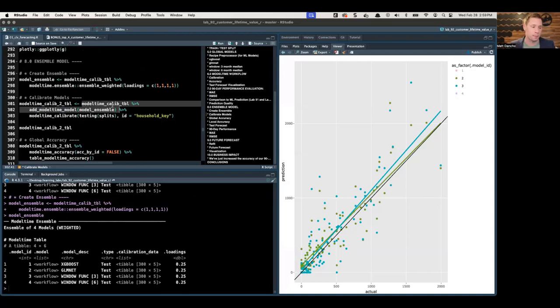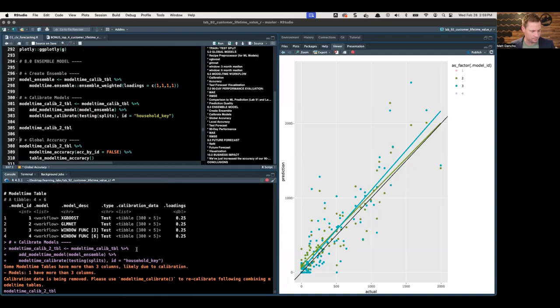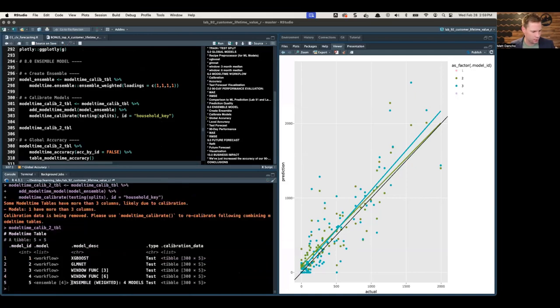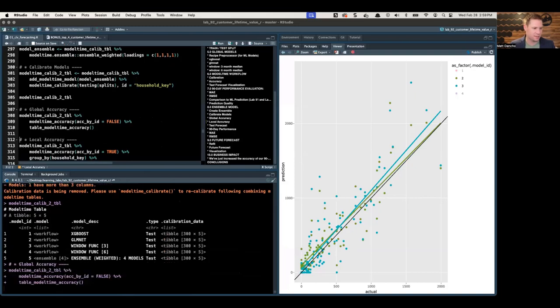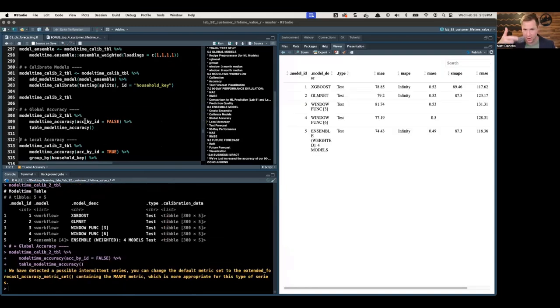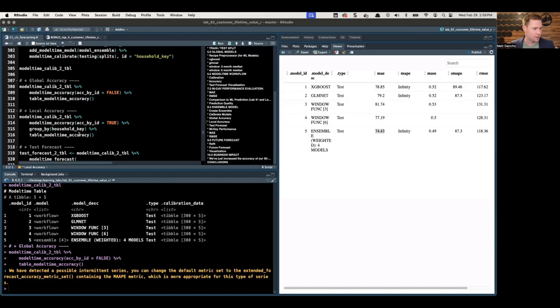Then we want to compare the ensemble to the rest of the models, and that's what I'm doing here. I'm adding this ensemble model to this data, and I'm calibrating it. A lot of this is basically the same stuff that we saw already, just rehashed. I want to compare these models, and I can see here, holy cow, my mean absolute error just dropped down more, to 74 overall, just by taking the average of these sub models.